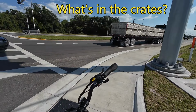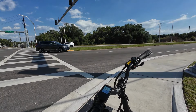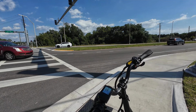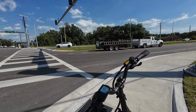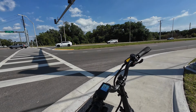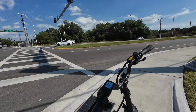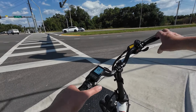What was that? Couldn't tell what was in those crates. You know, this intersection right here, I don't care what time of day I come out here, it's just a really long light, and it takes forever to get across. And oftentimes I'm going across on two sides, so I'm sitting here forever waiting on this stupid thing. There we go.